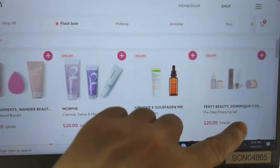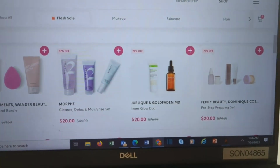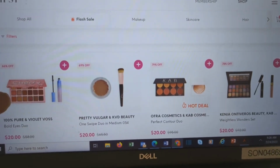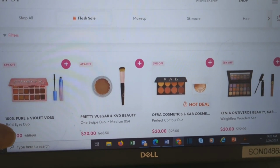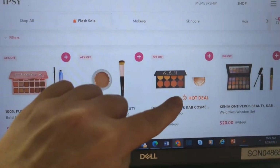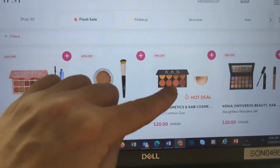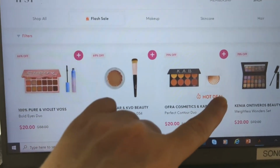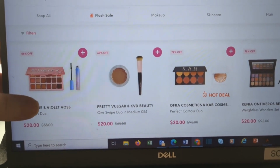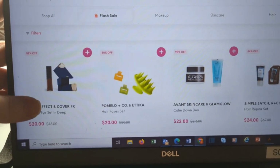Here you have Fenty Beauty and Dominique Cosmetics, $74.50 value for $20, not bad. Violet Voss and 100% Pure. This one's a great deal here. The Cab Cosmetics, this is their contour palette. This is the darker one. And then an Ofra highlighter for $20. It's a $95 value. So, yes, that is a great deal there.